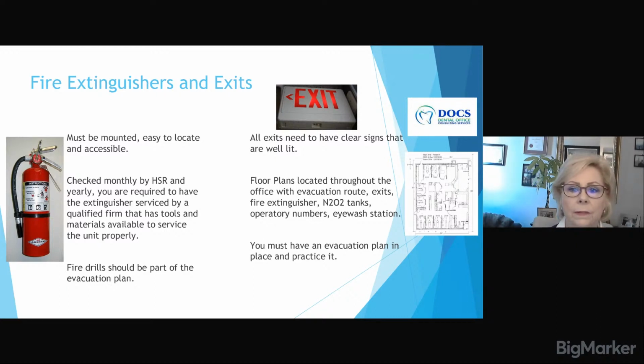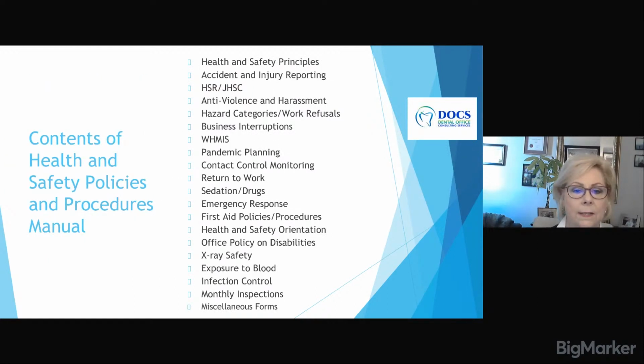On your floor plan, it's important to include anything that could possibly be explosive, like oxygen tanks, of course, and things like that. The reason is that first responders need to know if there are any explosives in the area. You may not think that something could be explosive, but it could be a danger to the first responders. So that's important. The key thing is that you have an evacuation plan in place and that you practice it.